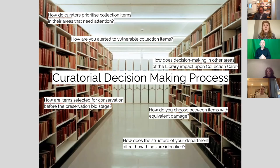This, combined with having had the opportunity to work on such wonderful, varied objects during my time at the British Library, has resulted in a real interest in the process by which items are selected for conservation before the preservation bid stage. After a discussion with Amy, we decided to pursue this further as a working from home task. These discussions were a chance to ask the curators how they identify damaged items within their collection areas before they reach the bid stage.